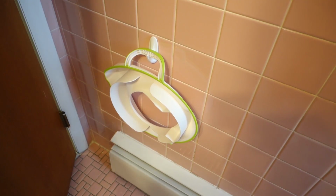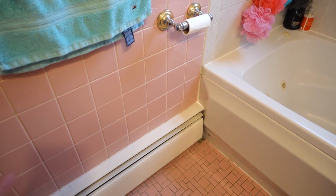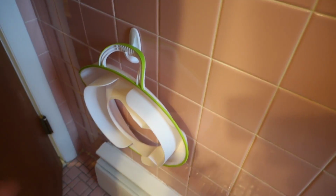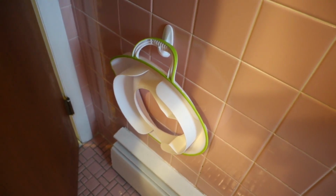That way it's out of the way, we're not bumping into it, because this bathroom is so small. I felt like if I hung it over here, we would be hitting it with our towels and stuff when we got out of the shower. So I wanted to tuck it away. So I just took a Command hook, stuck it to the tile, and hooked his little potty seat back there. And it's low, so he can grab it if he ever decides to use it and go on the potty. That's where it is.